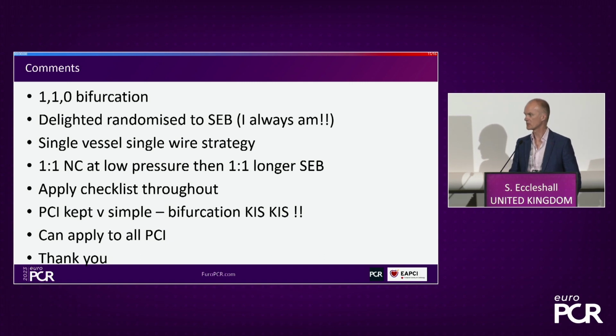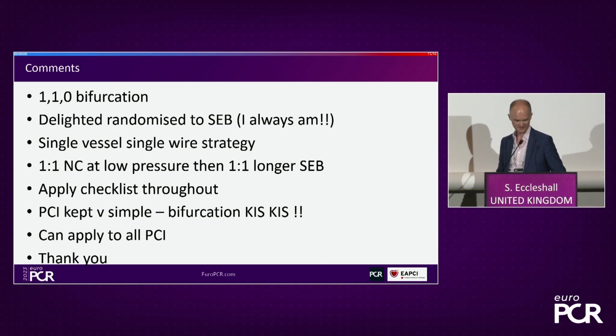We did a non-compliant balloon that was the right size. It looked fine. So we used a sirolimus balloon, slightly bigger and longer. We used the safety checklist throughout. It's called very simple angioplasty with bifurcation. The acronym I now like is KISS-KISS, which is keep it simple, keep it stent-free, and you can apply that to all of your angioplasty. Thanks.